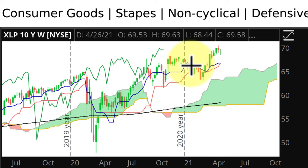Consumer goods is looking similar. However, we do see that the blue line did come down and did touch the red line here on the weekly as a consolidation happened after the first of the year, and market prices did regress a little bit into this consolidation zone, enough to make the blue line come down and touch the red line. But then market action took off, and we do see that right now we are above both the blue and the red line, and we're above the cloud, and the 200 period simple moving average is inside the cloud.